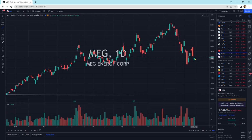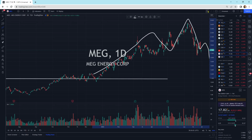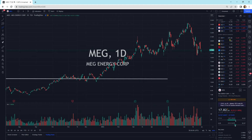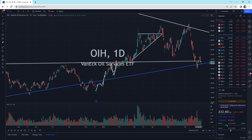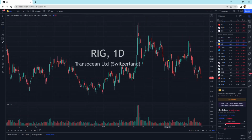Meg Energy selling off a little bit with some buying pressure throughout the day. Again, I got to see buyers step in here and show me. I'm just kind of looking to see if I see a pattern that looks like that. It's similar. We'll see. But I do think that it could potentially head lower in a lot of these. OIH. Very similar to the exploration companies. Large downside momentum. We came and did a bounce, but I still think we've got some further downside to this. It's same with TTI, almost like it's one of these guys going on, head and shoulder type pattern, eventually forming.